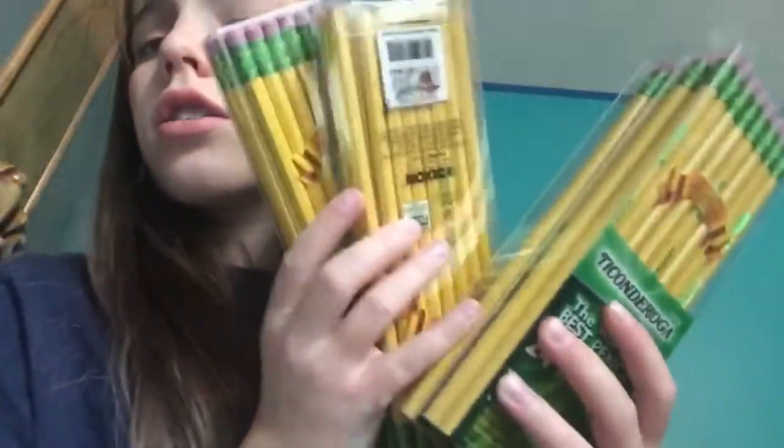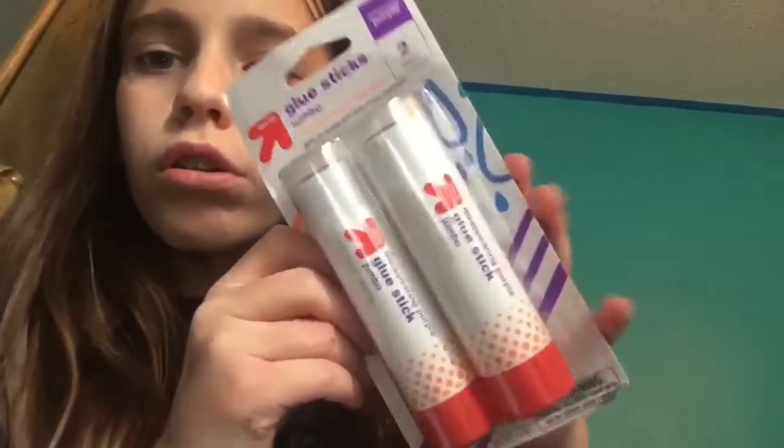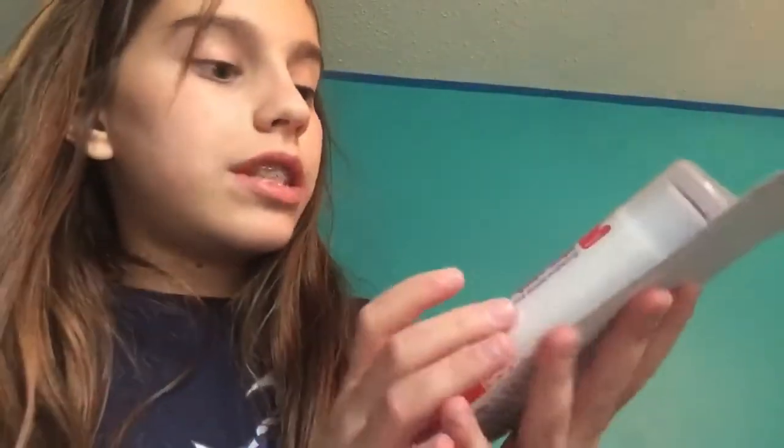Okay, so now we are on to the next pocket. So, I've got 4 24 count pencils. They're Ticonderoga pencils because that's just what I use every year. Next I have 2 jumbo or large glue sticks, and they're disappearing purple glue sticks, and yeah.